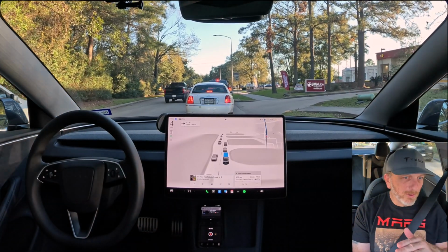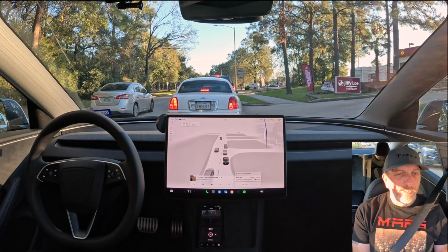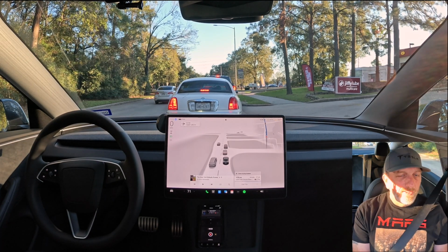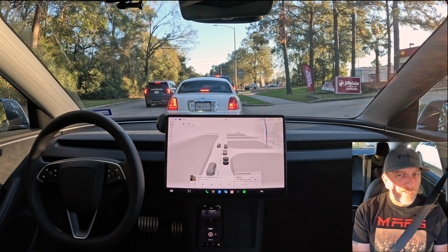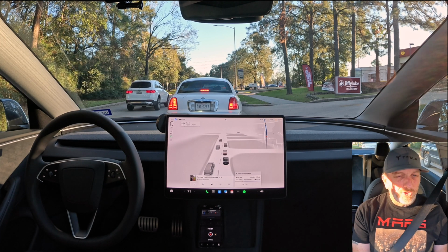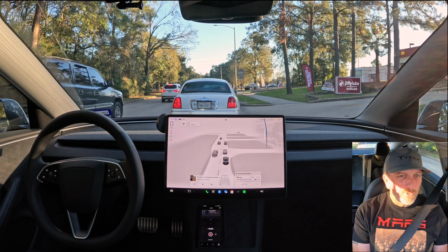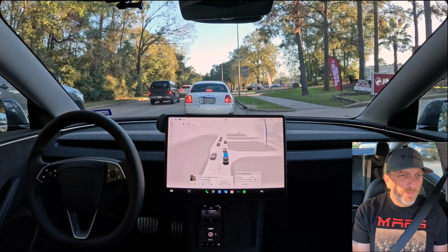by no means what just happened was a phantom brake whatsoever. I mean, I did not get thrown out of my seat. That was like a light touch of the brakes. But honestly, I saw that other vehicle, and I'm not sure that touch of the brakes was warranted. So just from a human feel perspective, I wouldn't have done that.